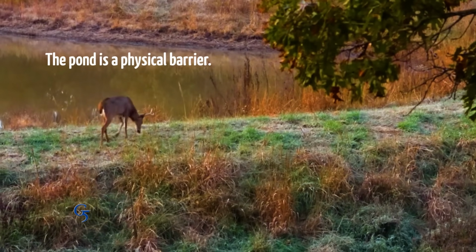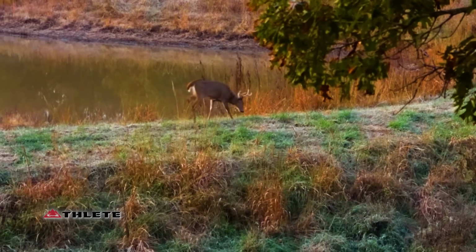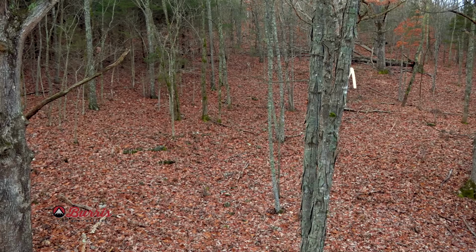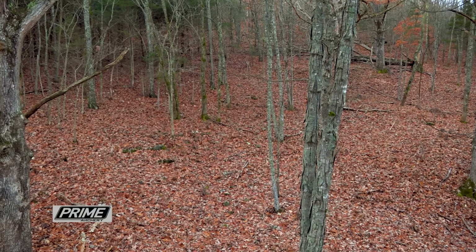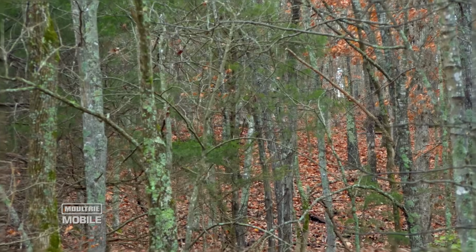Those physical barriers may be subtle, they may not look like much, but they could really direct deer one way or the other. A great example is that bench I was talking about a few years ago. A big old oak fell during a windstorm, and deer were going on the high side, and they were going out of range on that bench.